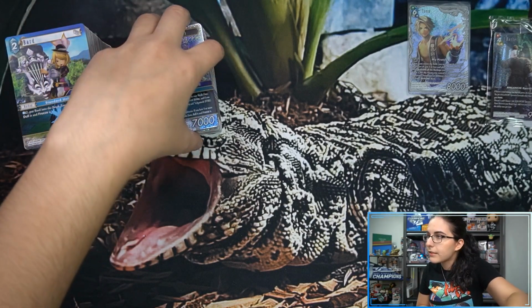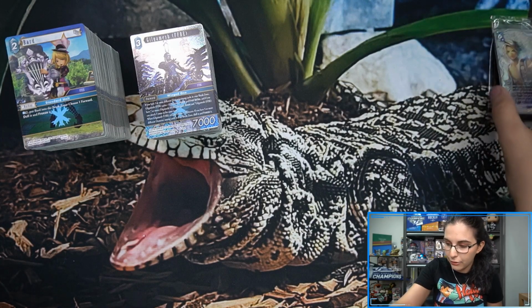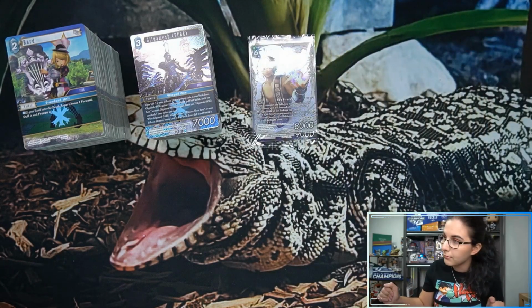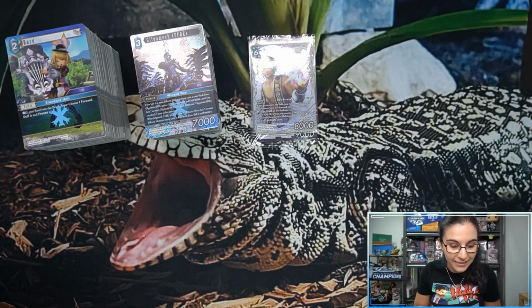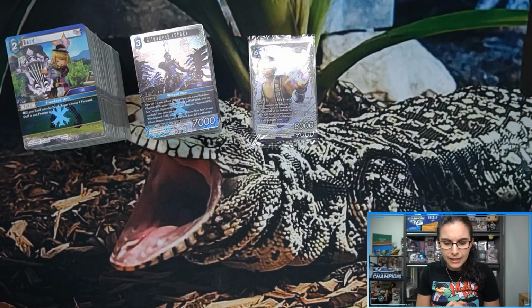Now, this sounds like I'm ragging on Andon for making sets. I'm not. I'm just saying for me, I'm glad that I didn't do full sets, because there's a lot of cards in each set. It would definitely be too much for me to collect, but I'm definitely willing to help anybody get closer to their sets. But that does it here for this opening.